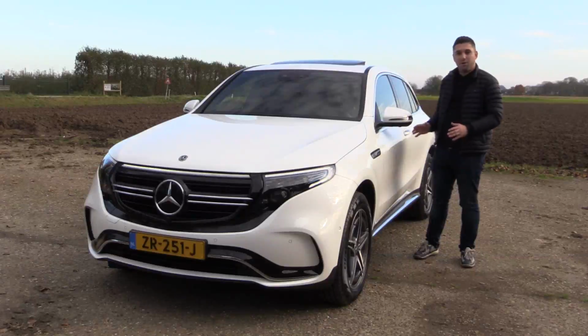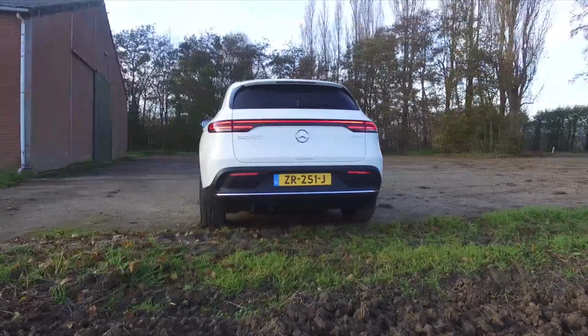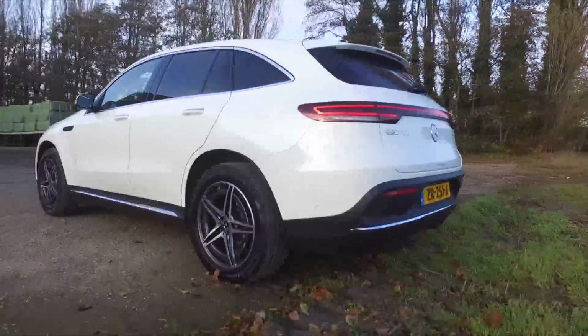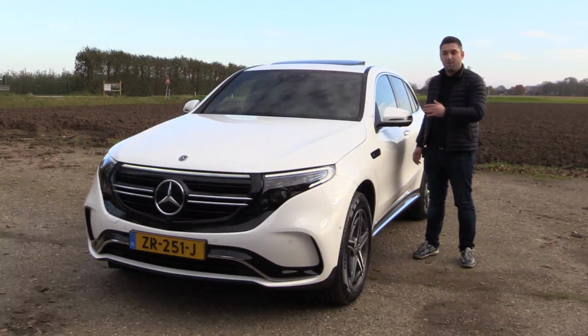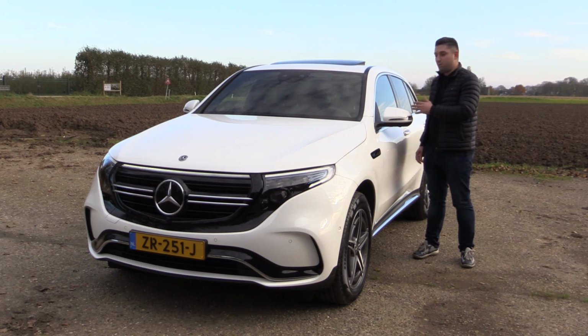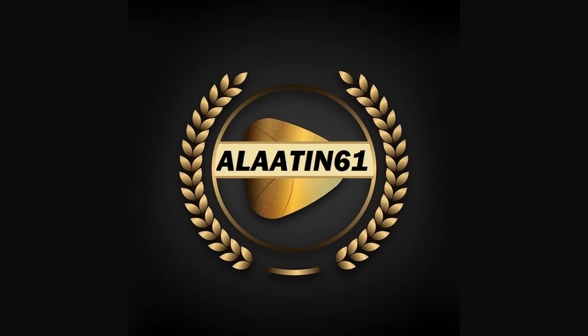This is by far the cheapest full electric car you can buy, and this one has also the AMG Sport package. It gets a more aggressive front bumper, rear bumper, rims, and a beautiful interior. This one has a special designo interior.